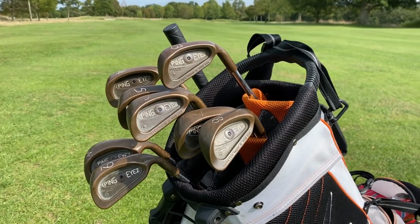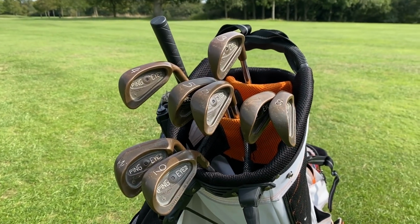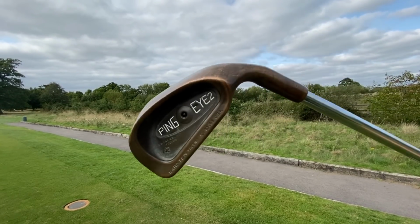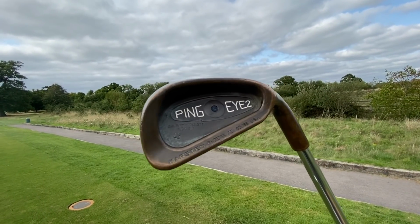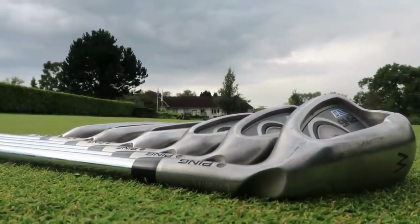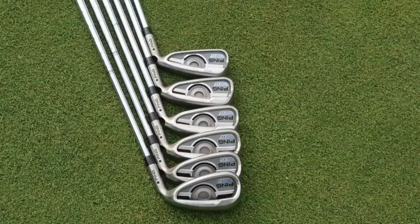Ping I2 beryllium, important word, we'll talk about that in a minute. Copper, 3 to pitch and wedge irons. I've been trying to get my hands on these for a very long time, and I have to thank Martin, who watches the channel, wanted to do a part exchange on the Ping G series irons, which you would have seen me do a video about 2 weeks ago now, saying, Simon, do you want to do a bit of an exchange? I've got a set of these, would you be interested? And I said yes, because I'd love to make this video.